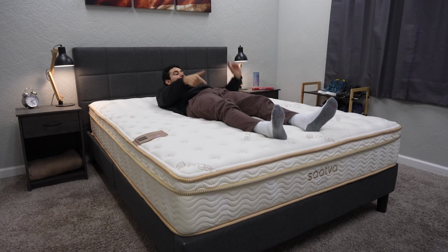Now, if you wanted a bed from Saatva that also had pocketed coils, you can definitely get that because the brand makes a ton of different mattresses.